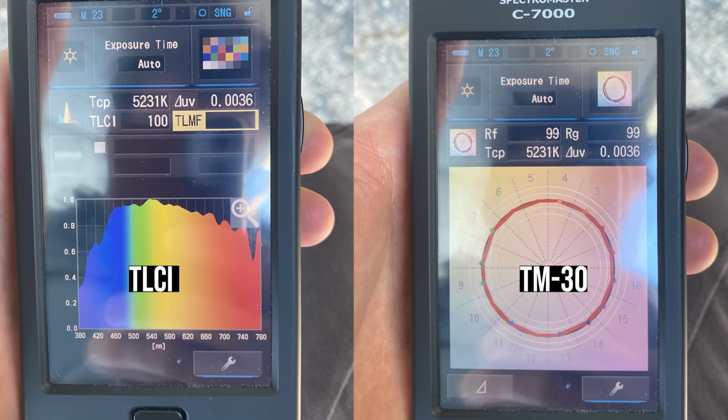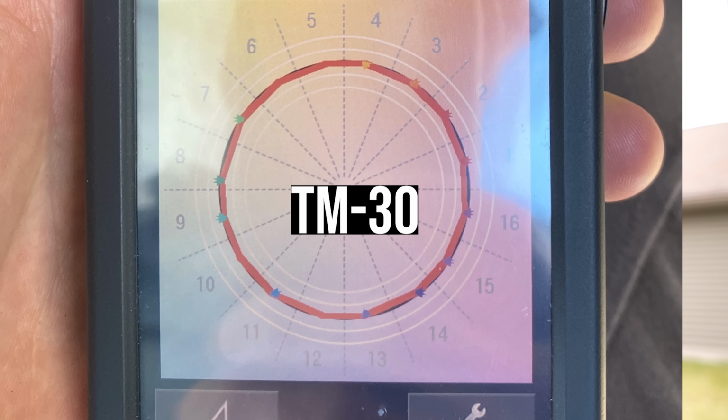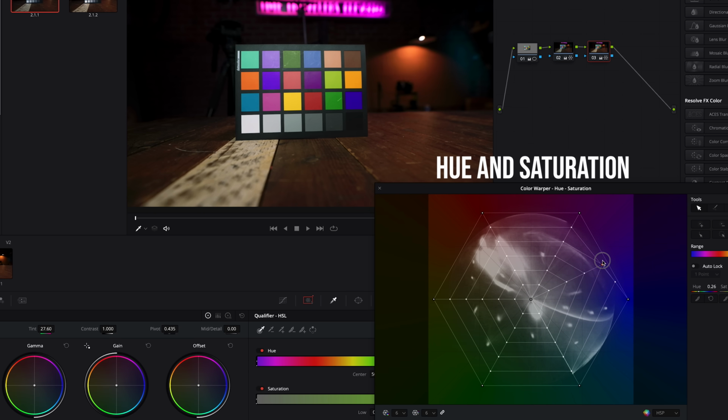So CRI and TLCI are definitely flawed. I mean, you're distilling down the quality of a light into just a single number, and that doesn't always tell the full story. That's why TM30 is so great, because it's actually a graphical interface and it shows you exactly what's happening to each hue and the saturation. It's very similar to tools that we use in DaVinci Resolve with color grading, and so once you know how to read it, you can see exactly what lights you should definitely stay away from and what lights are probably going to render natural, realistic colors.